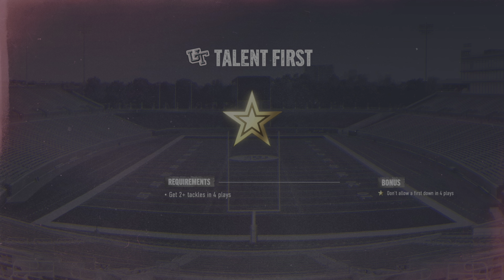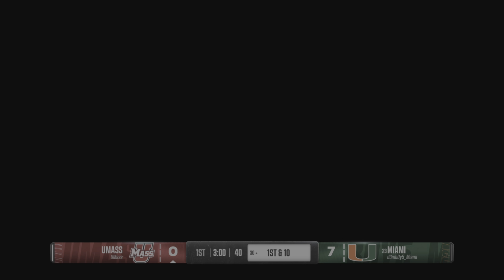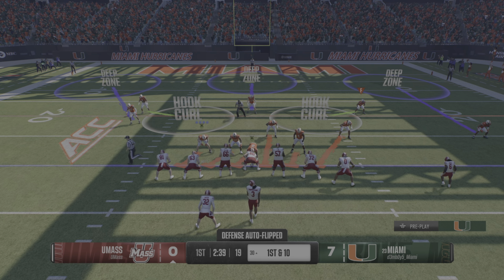Welcome to this College Ultimate Team Challenge presented by EA Sports College Football. As always, if you want to check what goals you're going after, just go to the pause menu. In this challenge, you'll be facing the UMass Minutemen. Take it away, broadcast team.